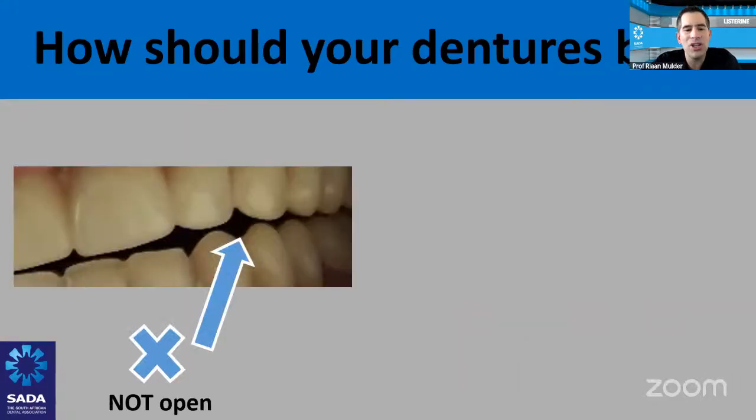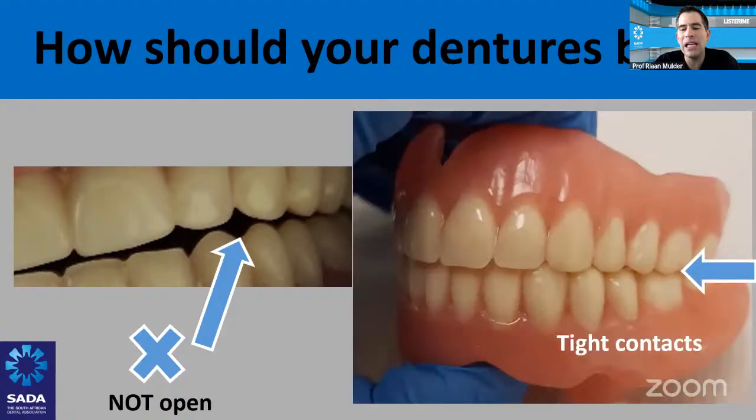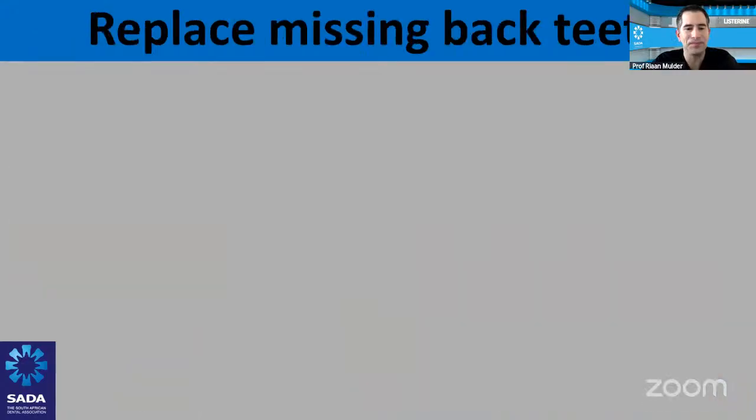When you look at your denture while you are biting and you were to look in the mirror, you don't want to see an open bite like that. Your teeth really need to fit into one another like a puzzle, because once you have those tight contacts in between the teeth, it also increases the efficiency of how the denture will perform while you are eating, and it also increases the stability. When you have tight contacts between the teeth, it shows that there's a stable connection when the top and the bottom dentures actually touch one another, and then it does not destabilize while you are eating.